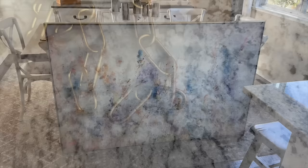My next big find, literally, was this framed out canvas. It really wasn't the aesthetic that I was going for, but I loved the size, so I decided to see what I could do with it.